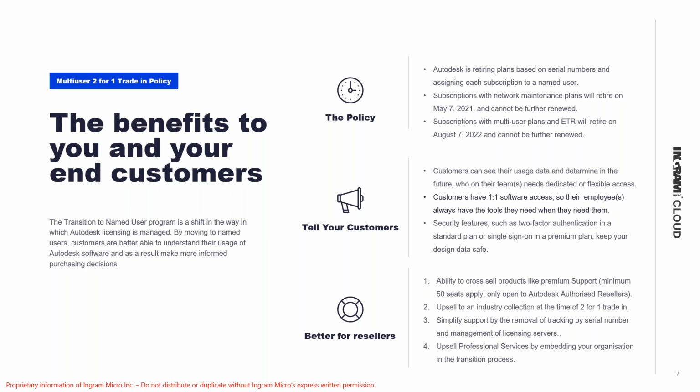In relation to the benefits, customers can definitely see their data and determine in the future which people in their team need the software and don't need the software, and how they can assign that software out. Because it's a one-to-one alignment with an end user, there's no more checking in and checking out software. So that user will always have the software available whenever they need it, rather than having to wait for someone else to check the software back in so they can get a copy of it. It also enables other features such as 2-factor authentication. So it's designed to keep your data safe.